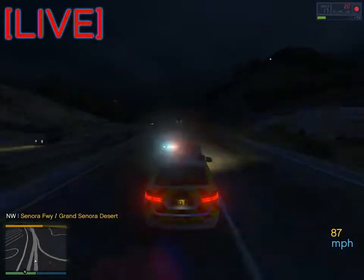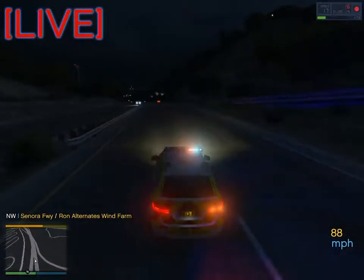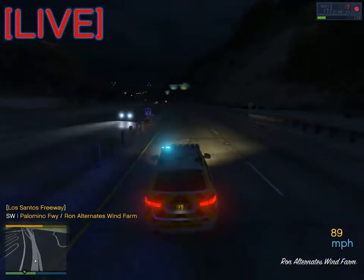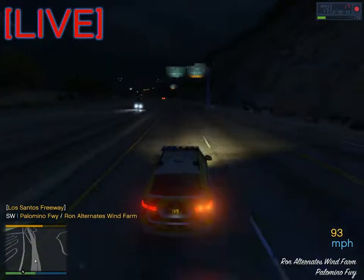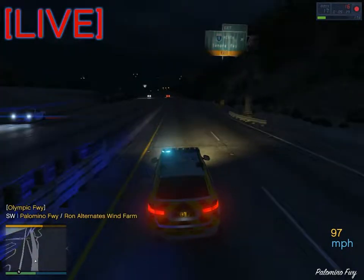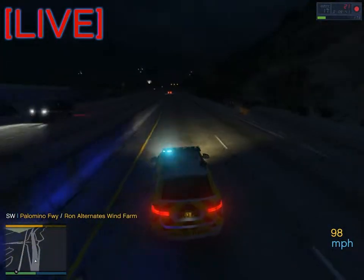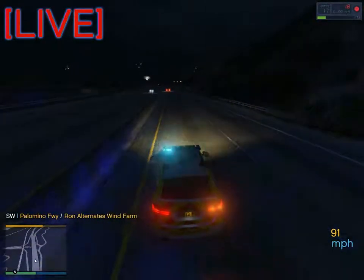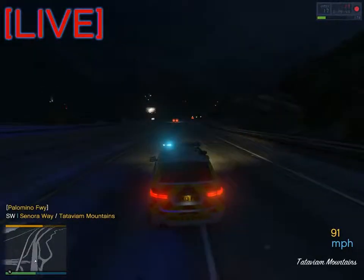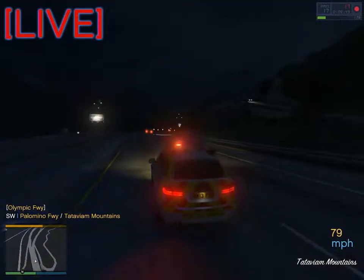So there's no traffic for a bit, so I'm going to turn off the sirens. I'm going to stay on the progress at this time. I'm going to stay in lane 1 as far left as I can because sometimes the AIs move over to the right. So you want to stay as far left as you possibly can while driving.